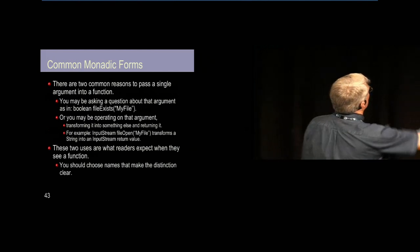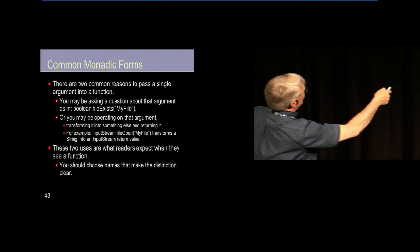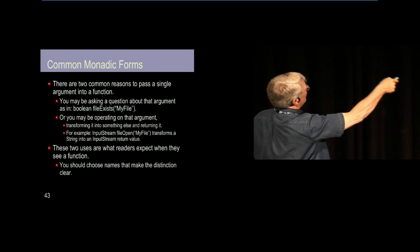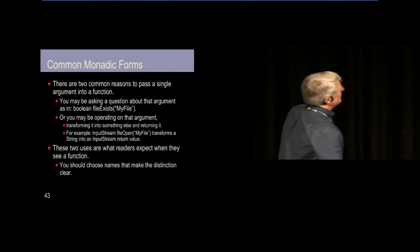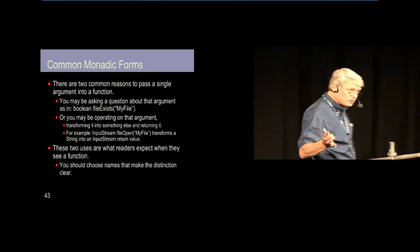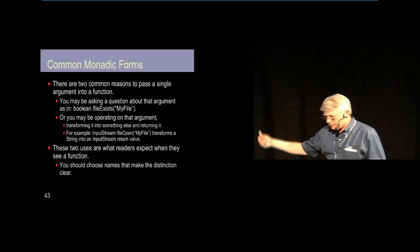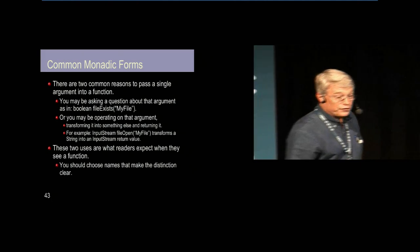There are two common reasons to pass a single argument into a function. You may be asking a question about that argument, like this one, if the file exists, my file. Or you may be operating on that argument, like transforming it into something else. Those two uses are what people expect. Either you're doing a query or you're doing a state transformation. That's what people expect. They don't expect anything else. You should choose names that make this distinction very clear. Either it is a query or it is a command. You don't want to confuse people about that.